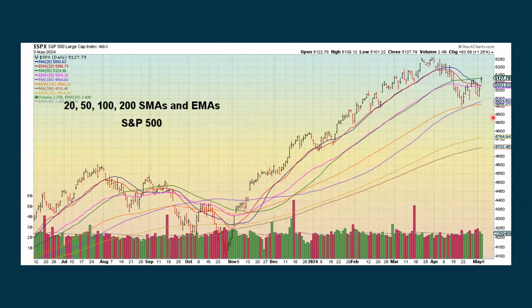And then here's a whole spaghetti mess. I call it a moving average tree, where we're getting above the 20-period moving averages, but we still have yet to get above the 50-period moving averages. And then the 100-period moving averages are down below. So this is everything plotted on one chart.